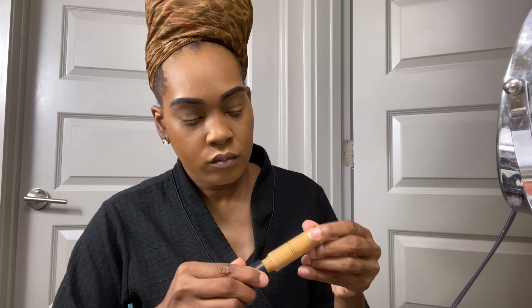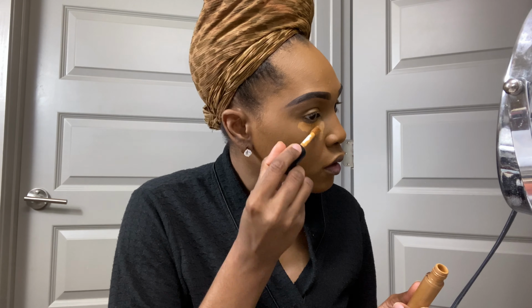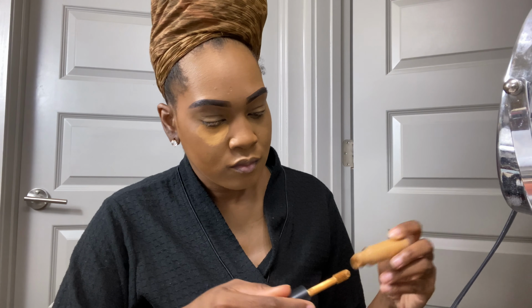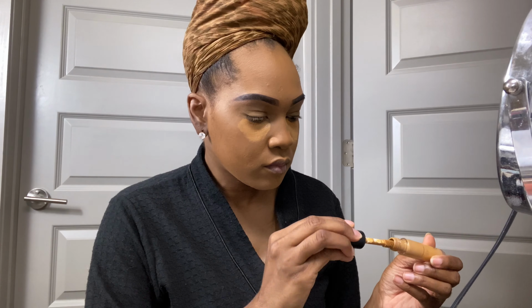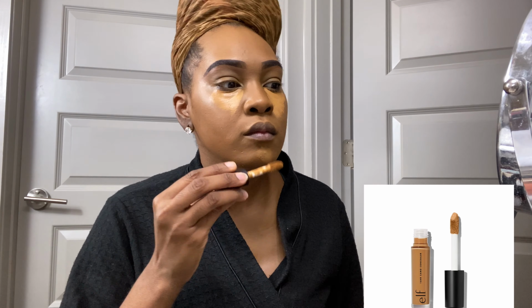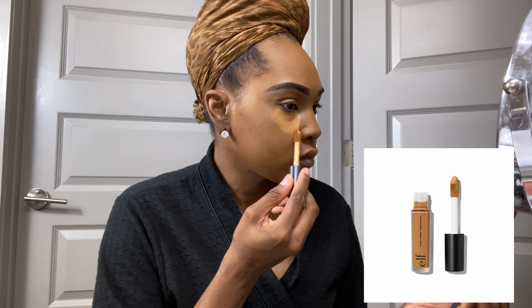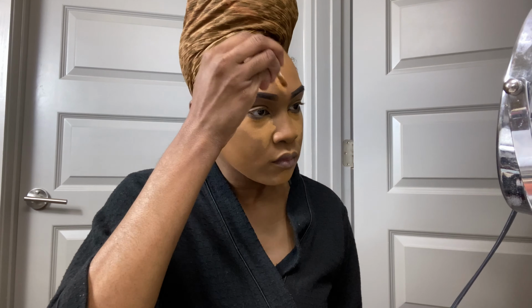And once I'm done with my foundation and we got her all together, I come through with my concealer. And I'm actually using the e.l.f. concealer. And I'm using Deep Olive. I think that's the color, Deep Olive, that I'm using right now. And I just put it under my eyes, on my chin. Sometimes I go down the bridge of my nose. Sometimes I don't. And then I come up a little bit on my forehead, just a little bit.